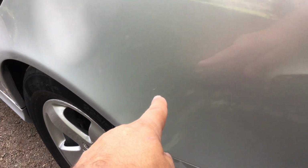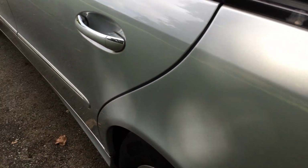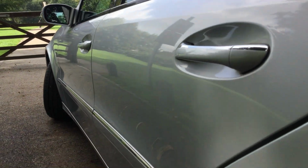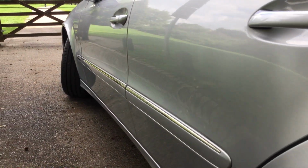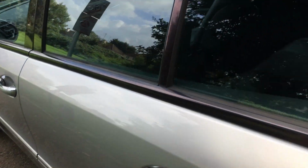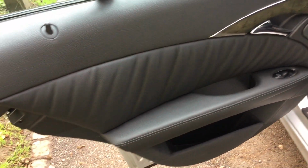Okay, a couple of little stone chips along this rear wing, but again they've all been touched up. Hopefully if I just get a bit closer you can try and pick up some good reflections. There's no nasty dents, no nasty gouges, and like that. Again, just showing you the passenger side rear.